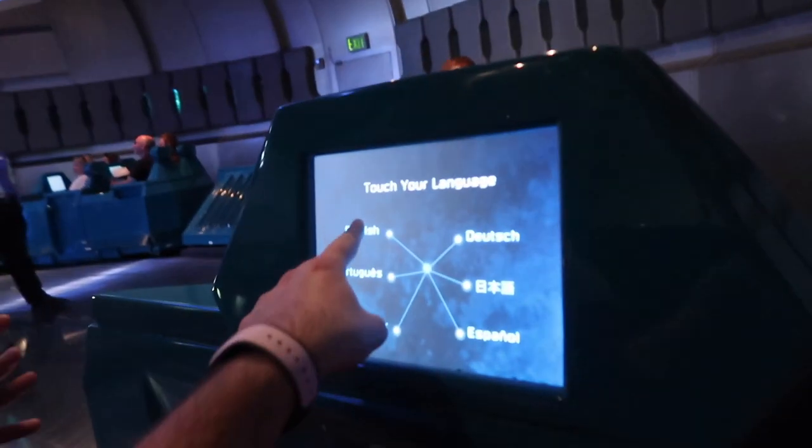Yeah, Spaceship Earth smell. I like you.